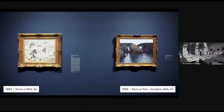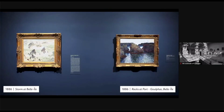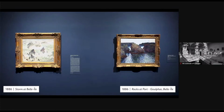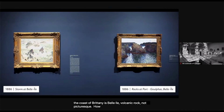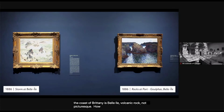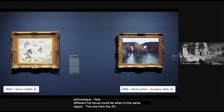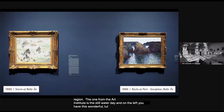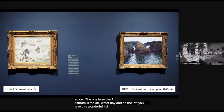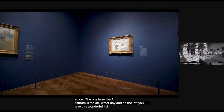And these two paintings really speak to how different his technique could be, even when focusing on the same region. The one from the Art Institute collection is the Stillwater Day. And then on the left, you have this wonderful, tumultuous, almost drawing with a paintbrush expression of what it's like when the waves come crashing up against the same types of boulders in the ocean that you see in the calm picture.